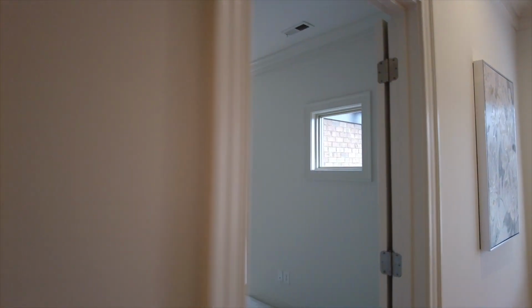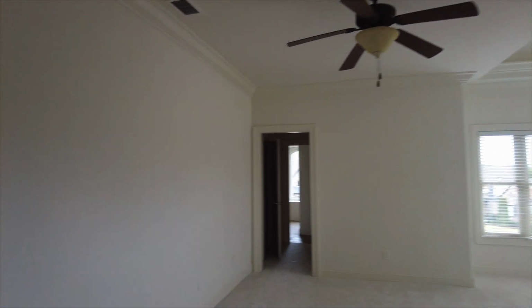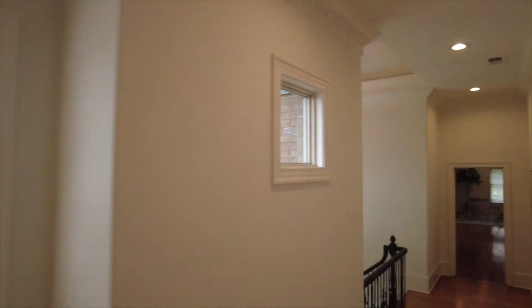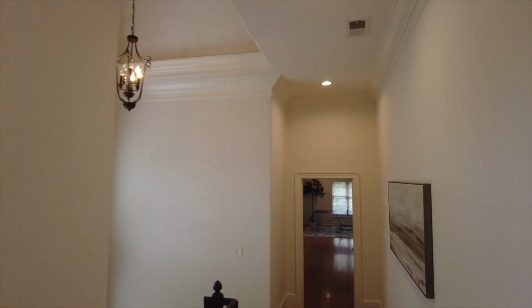Upstairs, the bedrooms are massive. There are 4 bedrooms upstairs. It's a 5-bedroom house. 4 bedrooms upstairs. Master is down. They are massive. They're big. They have their own bathrooms. And there's a ginormous bonus room.